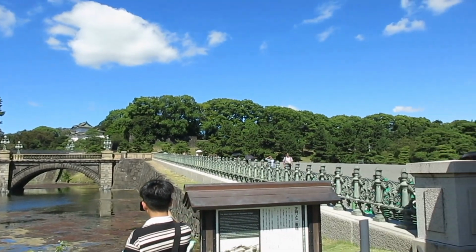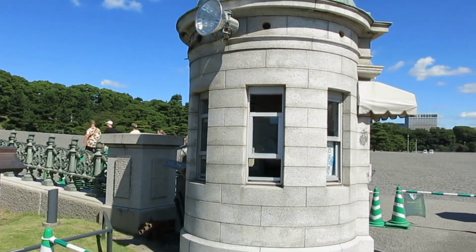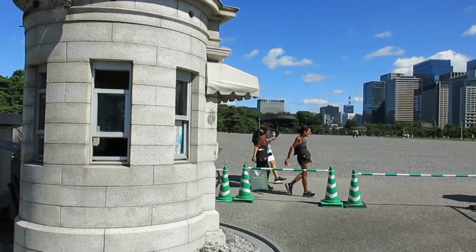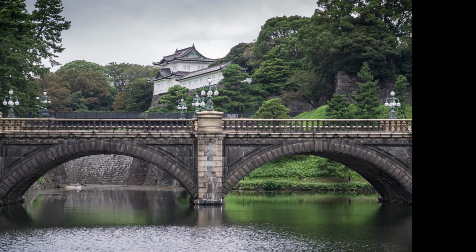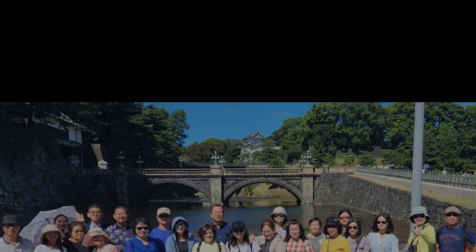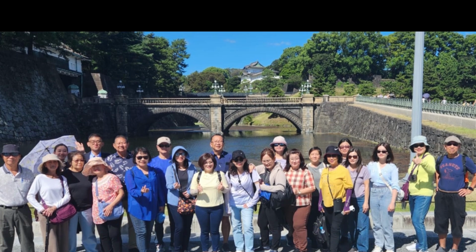Nijubashi, also known as the Double Bridge, gets its name from the two-tiered structure of the original wooden bridge that once stood here. Today, this elegant stone bridge provides an iconic view of the palace, its reflection shimmering in the moat below. It's a perfect spot for photos.